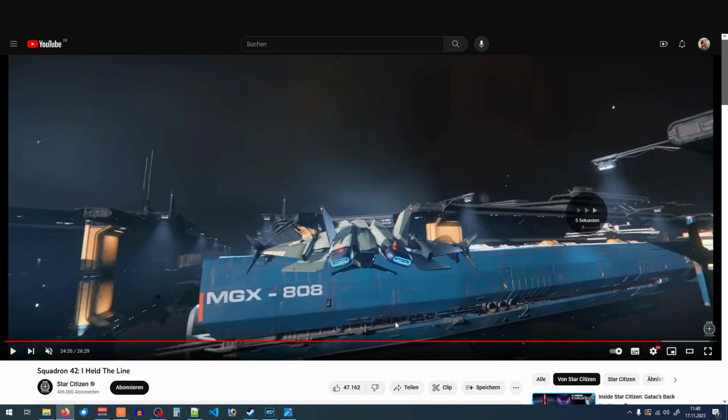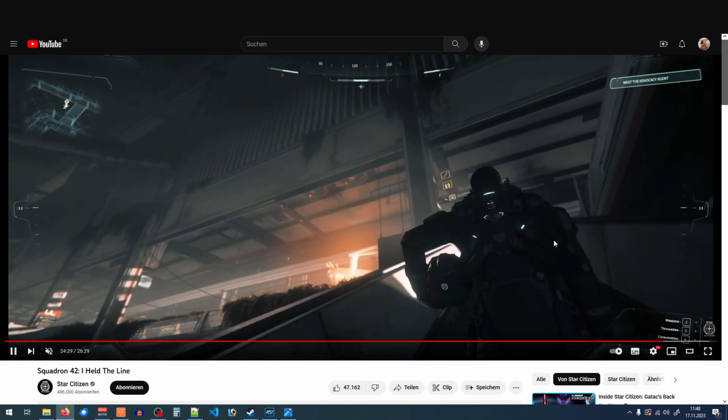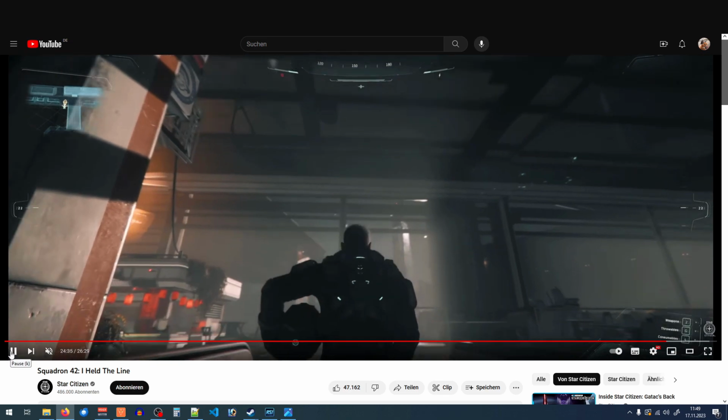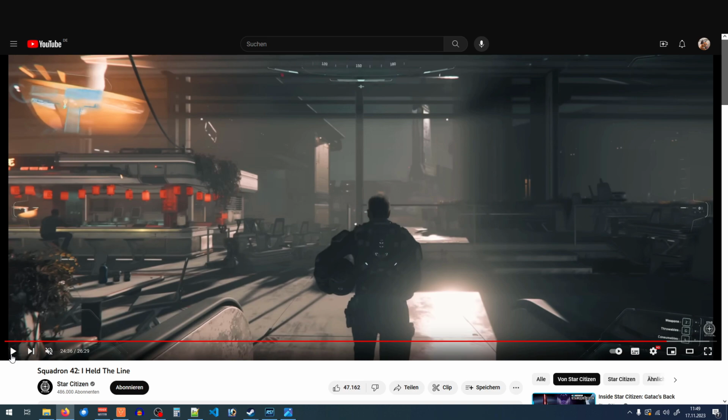Okay, and there's more views of that ship. As the character moves up, you can see it passing through the window. And I think the developers precisely timed those video recordings for that ship to be prominently featured.